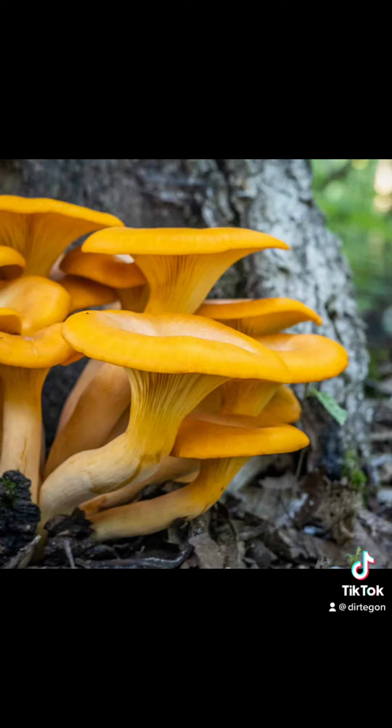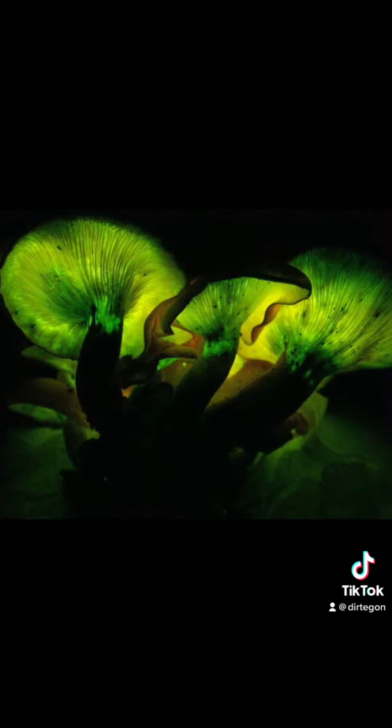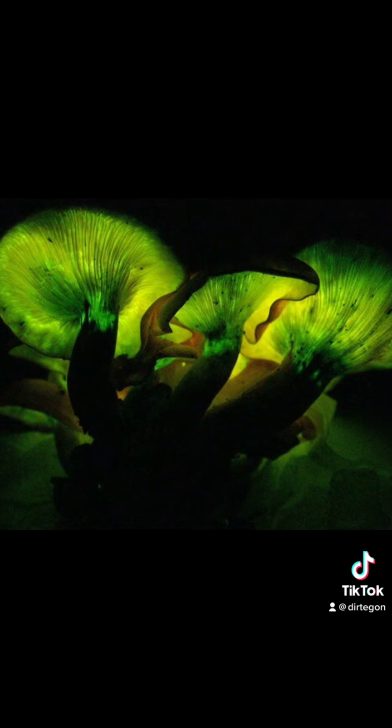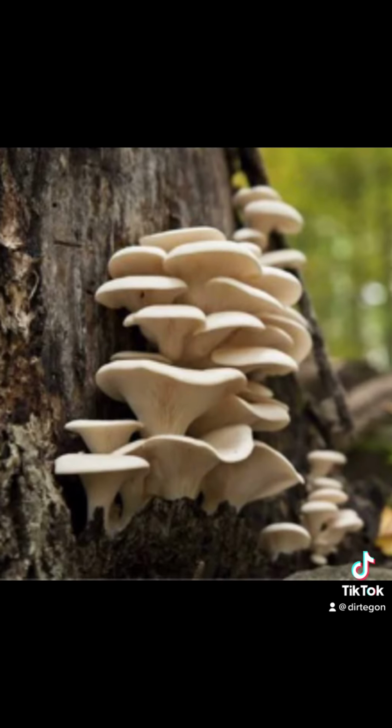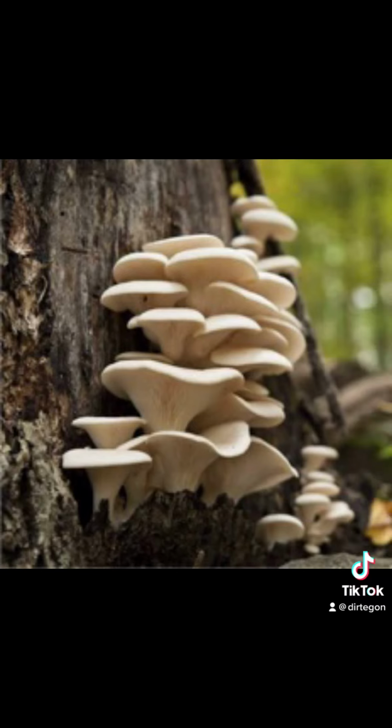But a really good way to identify a jack-o'-lantern mushroom is to take it home and turn off the lights. Jack-o'-lanterns are bioluminescent, so if it glows in the dark, you probably don't want to eat it. I think that the jack-o'-lantern is a really cool mushroom, and it's one that I really admire, but it will make you sick.